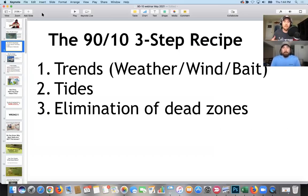You want to have moving water, and then elimination of the dead zones. And if you master these three, I'm telling you, you will catch more fish than you ever imagined. Kind of like Luke here. I missed today for some family reasons, and Luke's like, dude, I just had an epic day. Talk about it real quick, rub it in now that I missed it.